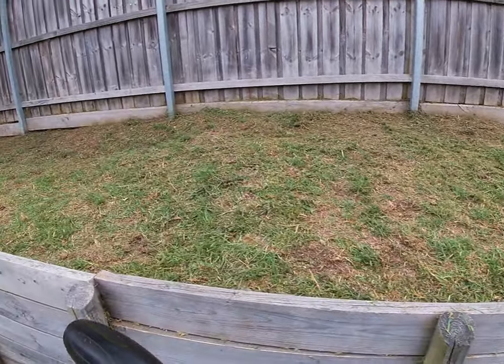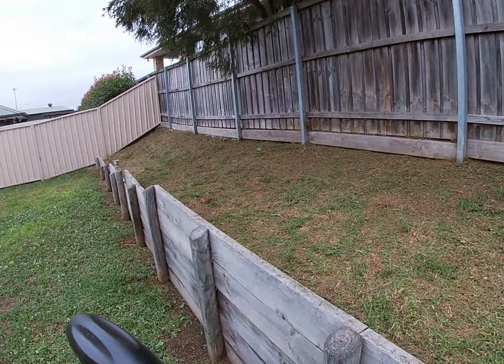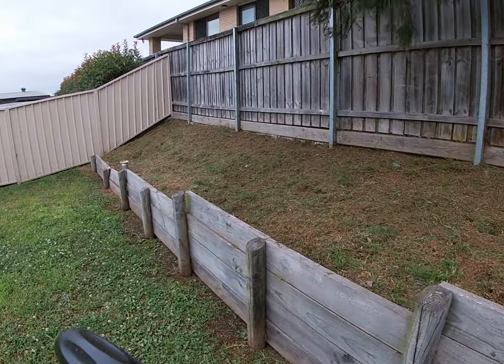It's not the prettiest, but it's what the client wanted. It'll keep the brown snakes away. So happy with that. Let's mow.